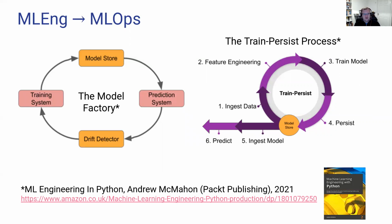So here on the left, I've got this idea of the model factory, I like to call it, where your training system builds a model that gets stored and then feeds into your prediction system. And then you have things like drift detection to understand if your model in operation needs retraining or is actually suffering some other kind of degradation of performance that needs investigated. And then your processes should also incorporate how you're actually going to store your models.